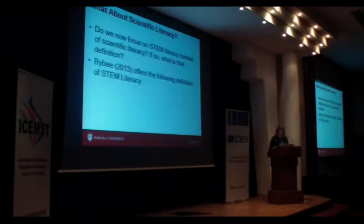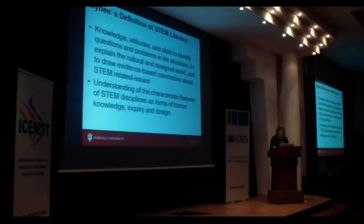And then, thinking back on scientific literacy, which we talked about earlier, do we now focus on STEM literacy, or do we continue focusing on science literacy, or do we do both? And if so, what is STEM literacy? In the same book by Roger Bybee that I talked about earlier, he had a suggested version for what STEM literacy would be. It's these four things. I have two on each slide.